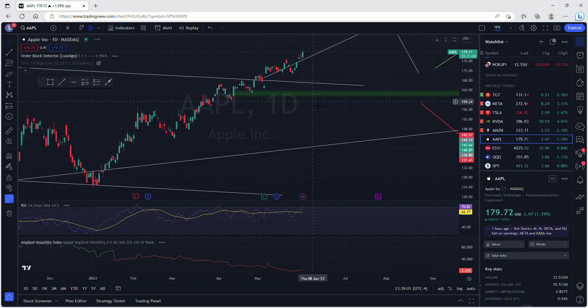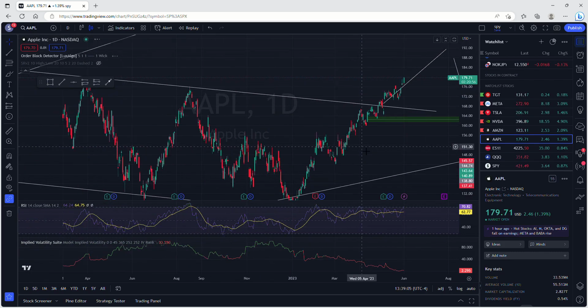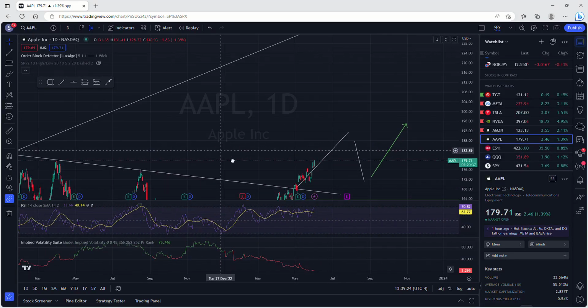Looking at Apple continuing upwards, like I was talking about yesterday, a new taller trend. We are pretty much in line with this high right here. So if we break much above that, the real test is going to be breaking that 183-ish, 183. Anything above that will probably continue upwards.